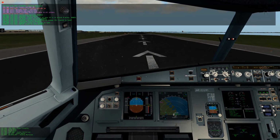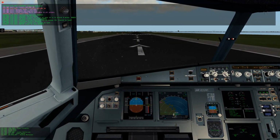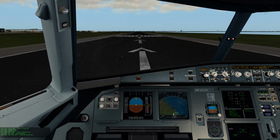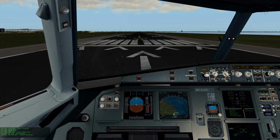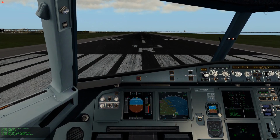KJFK Tower, Delta 1321, we seem to have a problem with our throttles. Can I exit here to the left and go back around for the takeoff? Delta 1321, roger. Left on Papa Alpha, left on Papa, and then back to Papa Foxtrot. Ready, sir. Left on Papa Alpha, then left on Papa, back to Papa Foxtrot. Thanks for that, Delta 1321.